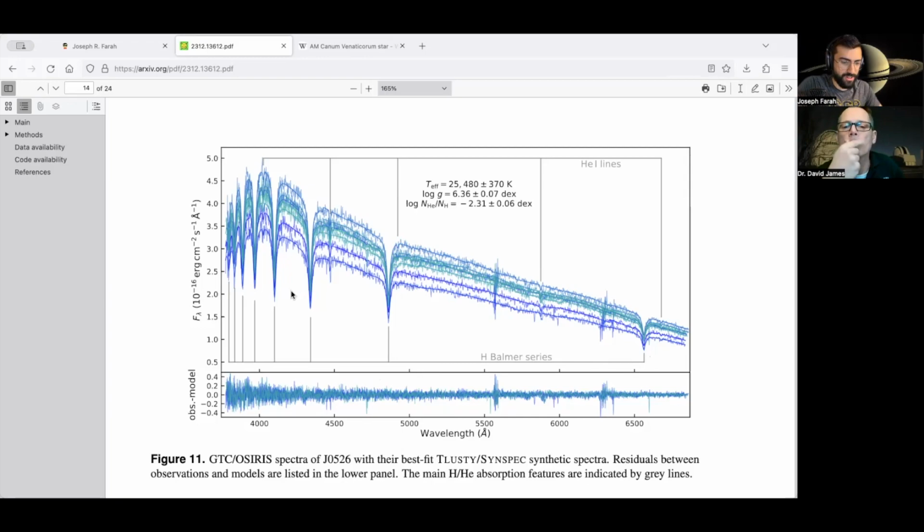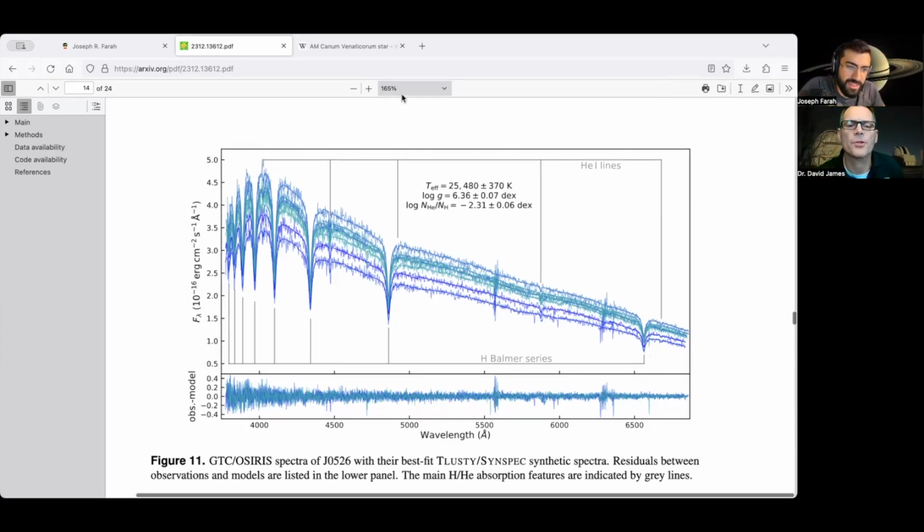And then these are as you get the higher level transitions, right? Correct, 3 to 2 and then 4 to 2. Yeah. So 3 to 2, 4 to 2, 5 to 2, and so on, all the way down to the break.